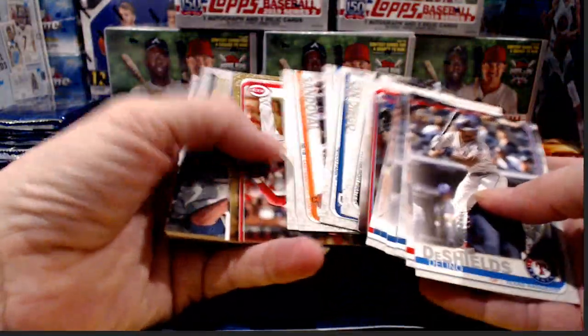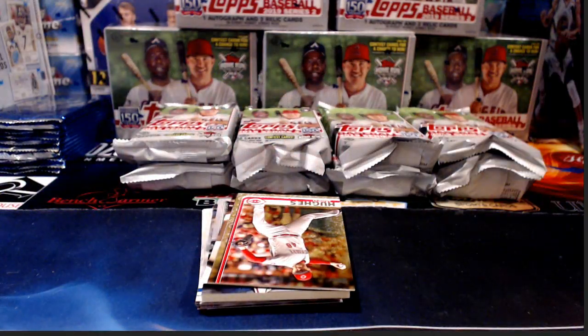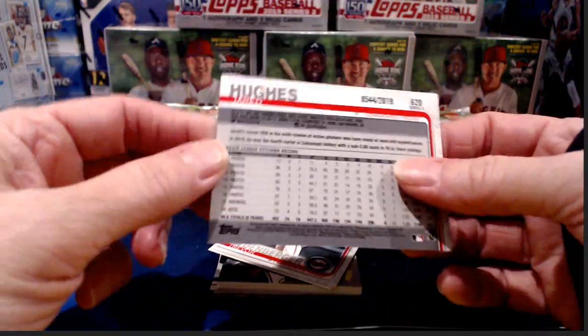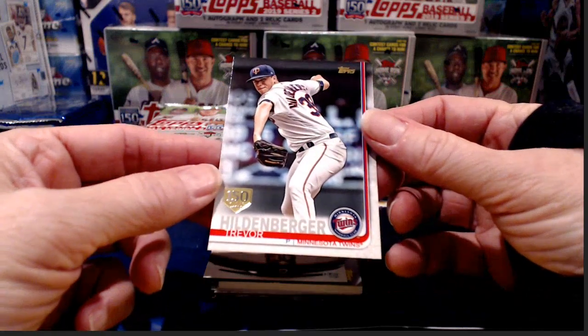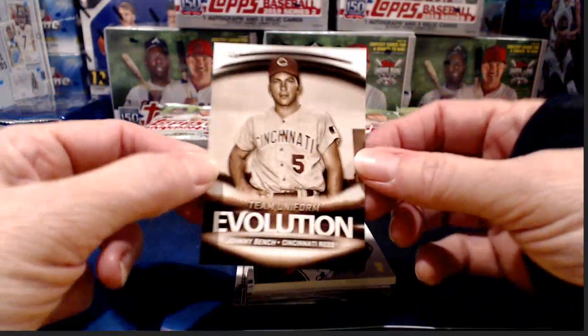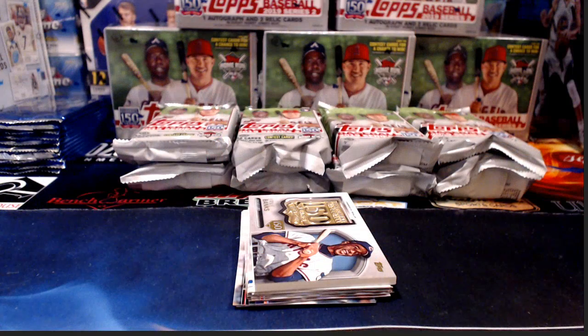All right, we are headed for the Reds with our first up, numbered to 2019. That is Hughes, 150th anniversary for the Twins. Evolution of baseball. We're going to find a fair amount of these. Most of them are tied to a team. Now, there are a couple of them that aren't.